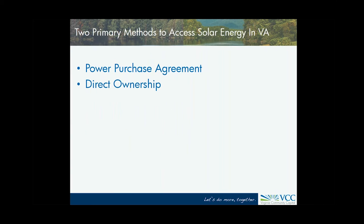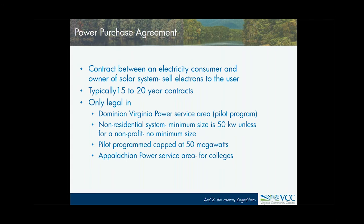Next, I want to talk about the two ways that solar has been deployed in Virginia. The first is through a power purchase agreement, and the second is through the direct ownership model. I want to talk about how those two methods get financed. Again, I'm going to touch on this material at a high level, and if anybody wants to dive into it, we can get details in the questions.